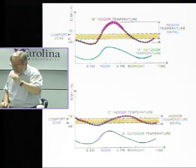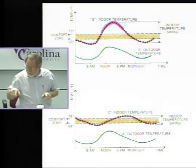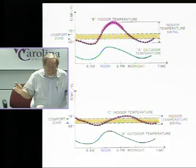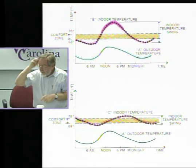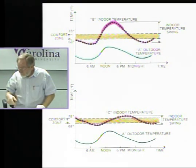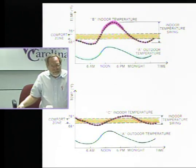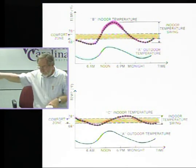This was a cold winter day, so the blue curve is the outdoor temperature. Notice that in the upper and lower graph, that curve is identical, right? Because it was the same day for both buildings standing side by side. In other words, it was a cold winter day. It's less cold in the day when the sun is shining and colder at night when the sun is not shining. That's why you get the curve.